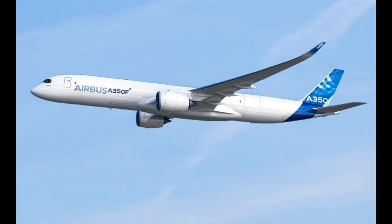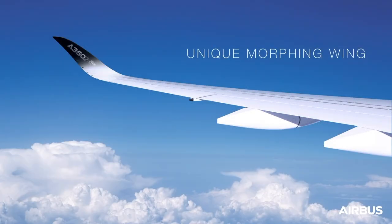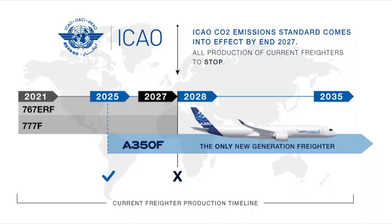Besides, the A350 freighter is the only next generation freighter based off carbon composite fuselage materials and wings plus the new systems, meaning it is the only freighter capable of being delivered beyond 2028 due to the new ICAO emission standards. This makes the A350 freighter future-proof.